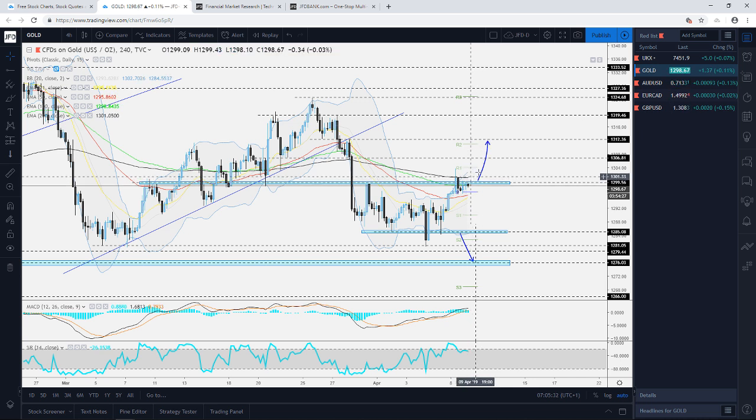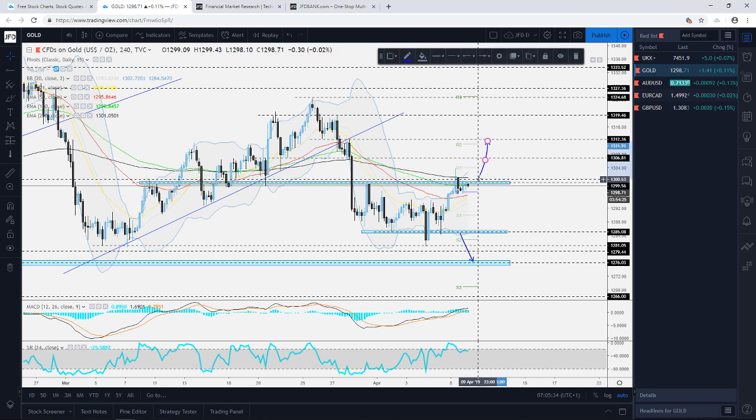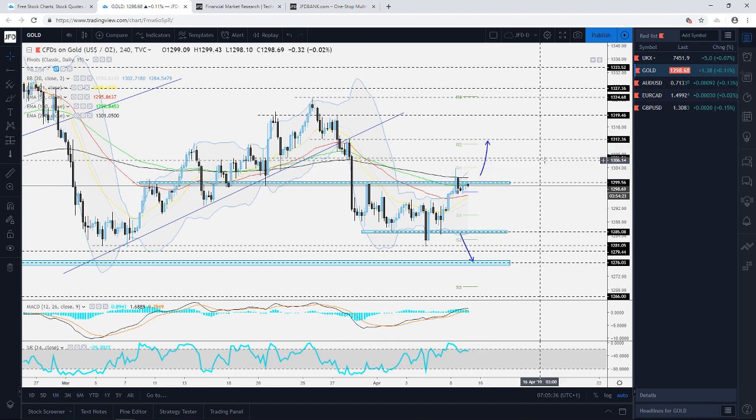So this way we could get slightly more comfortable with higher levels, where we could then target the 1306 or 1312 or even higher levels. But then, like I said, for now, that's what we're going to do here in terms of the upside.